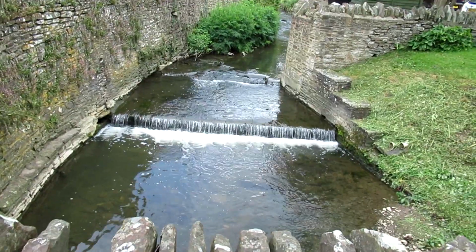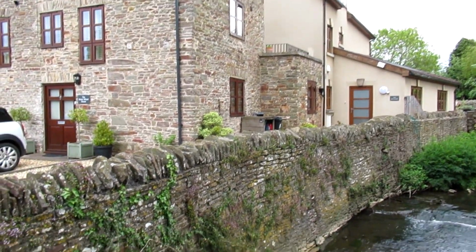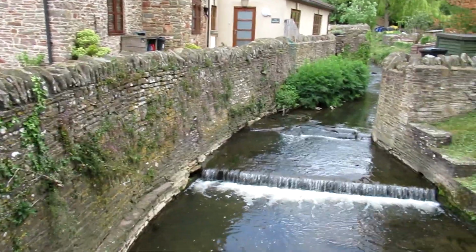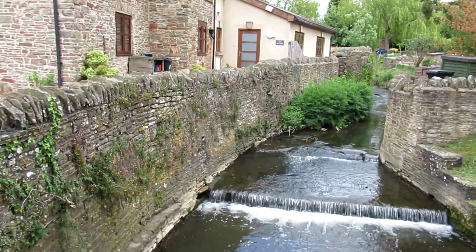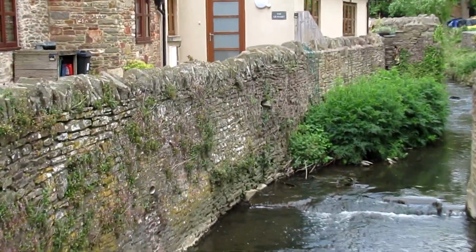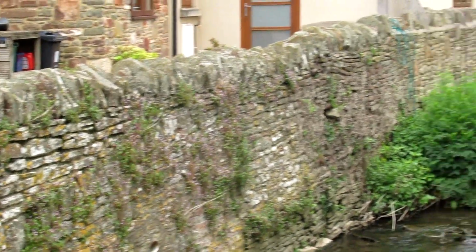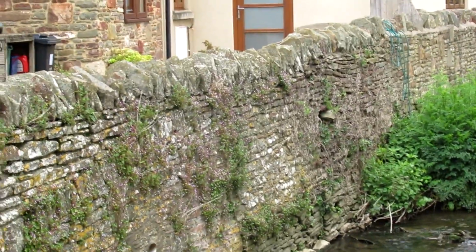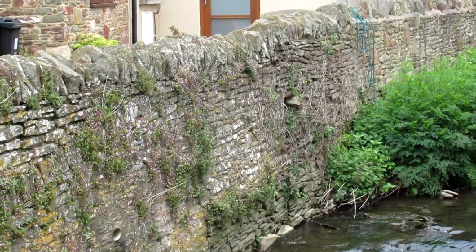Oh! There it is, look. There's the mill. That's the mill house. That would have had a mill wheel going into the stream at some point. In fact, you can see the wall where that hose pipe's hanging over, look. Look at the wall, it's all different there. See how it's all different? It looks like it's sagging. That's because the wheel would have been there at some point in the past.